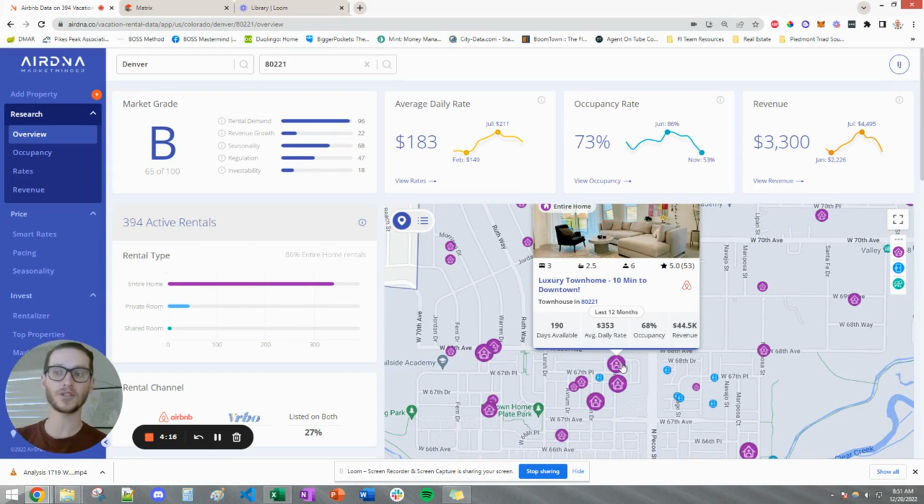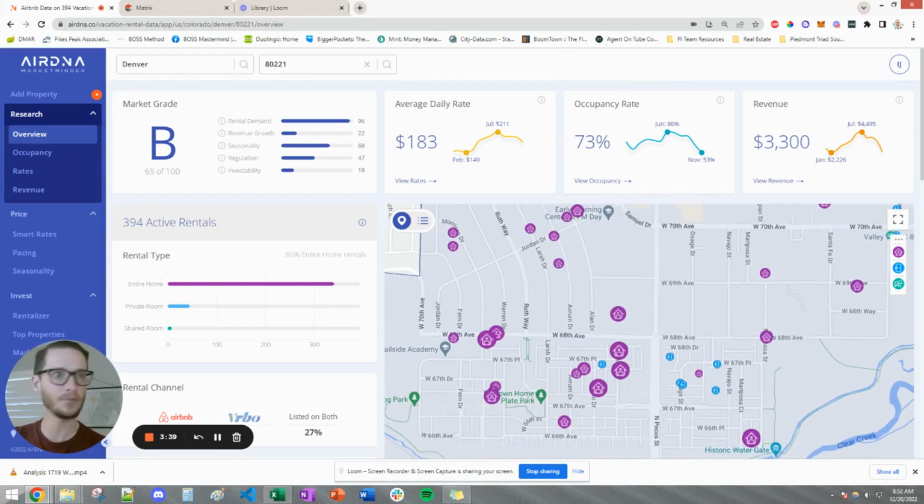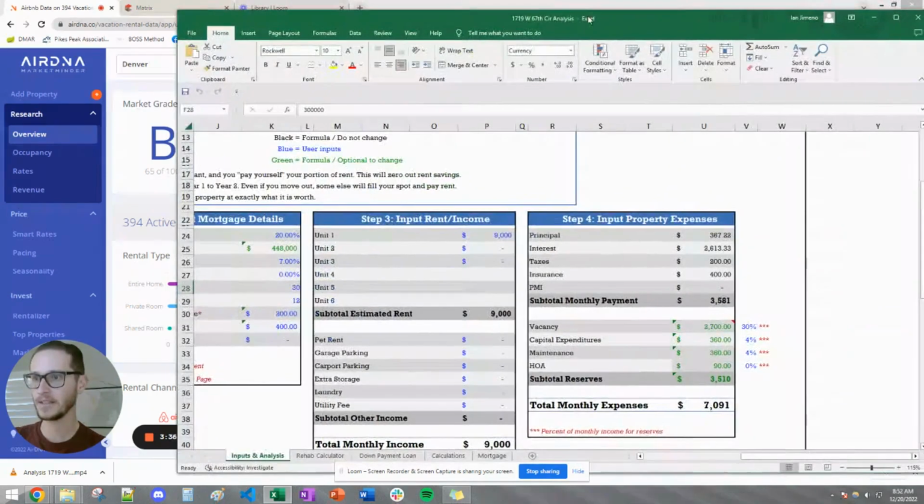Of course, if you're more concerned with occupancy, you can tone down the average daily rate, and I put this in the analysis as well, to about $300 a night. With occupancy around 68% for $353, I'm assuming that with $300 you might get a higher occupancy rate, maybe like 73 to 75%, which is kind of what we're seeing for this zip code. Same with the revenue. Now let's look at what I have for the Excel spreadsheet.